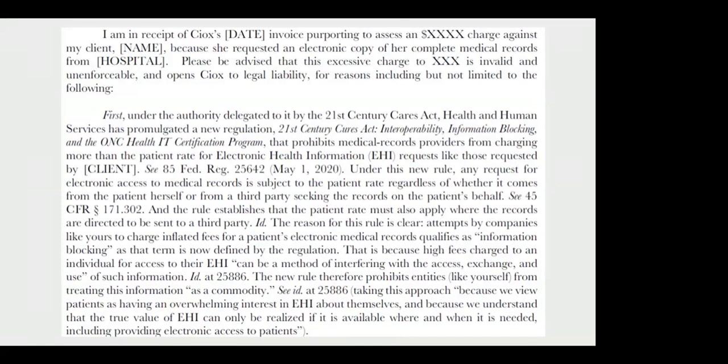In my experience, the best way to get the records as fast as you can is to do it as if the patient is requesting the records and not including any of this legal jargon, because when you do, they obviously are more in a fight mode than if it was just from the patients requesting themselves. And we'll talk a little bit about that.